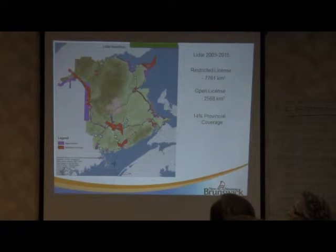Currently, this is what we have since 2003, I think, 2009 to 2015. This is the LiDAR coverage we have for the province. The areas in red are restricted. That was a lot of RACK data that we collected.